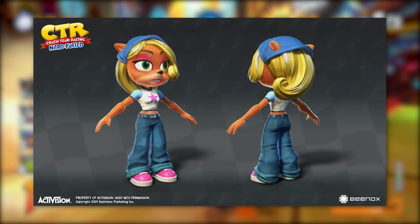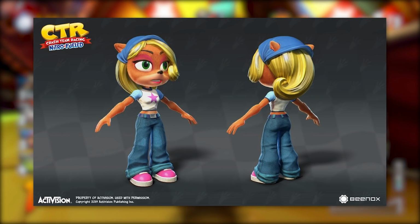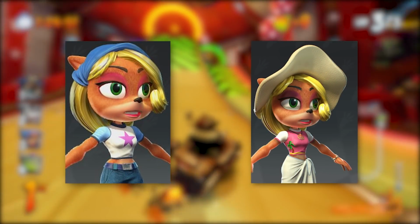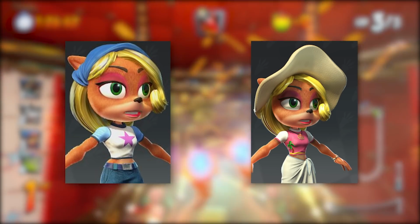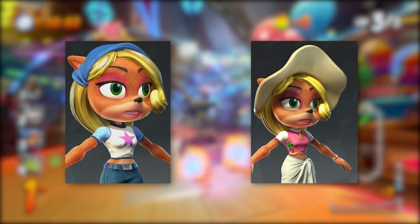I wish I had more of a concrete answer like I did for Papu Papu, but I do have a few bouncing theories. First things first, take a look at her hair. Notice anything similar about it? If you said it looks a lot like the Beach Coco skin, you are absolutely right. The skin uses the exact same hairstyle as Beach Coco.